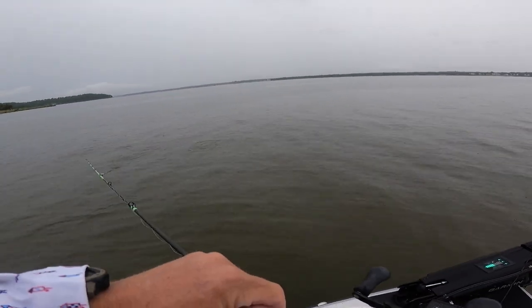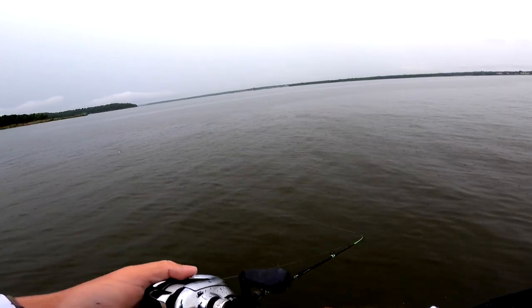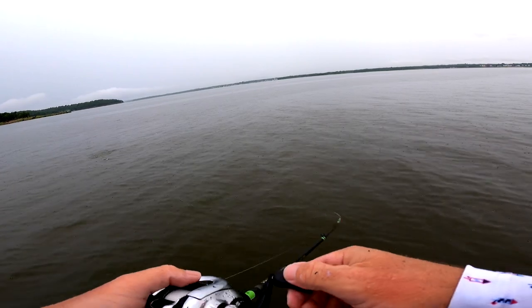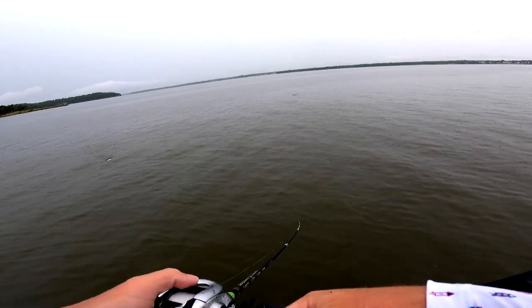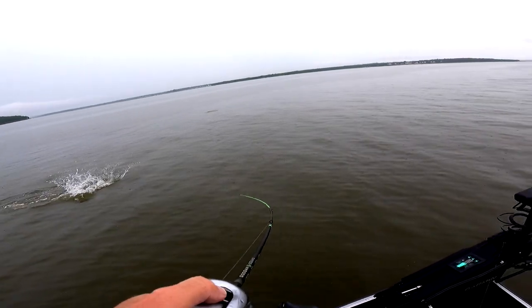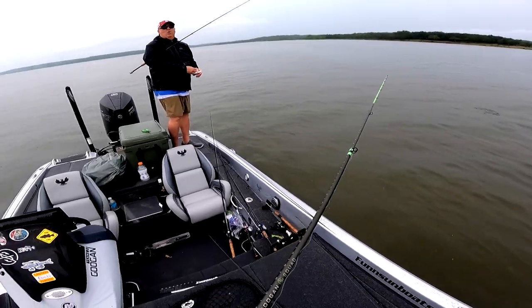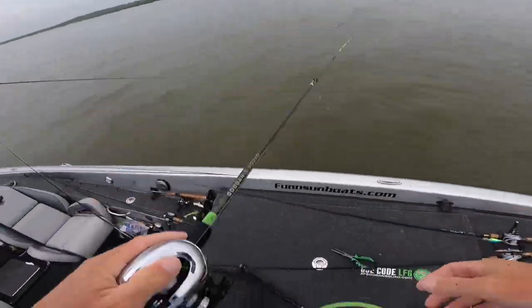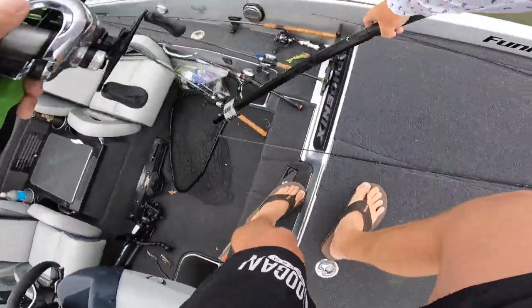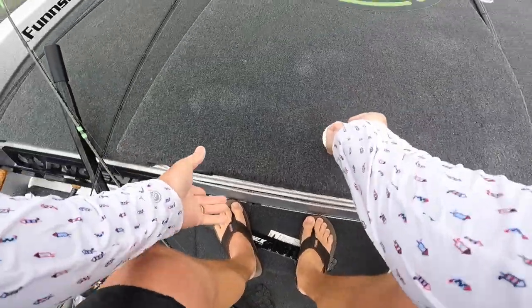Hey, if I could catch him. I doubt it. He hit me so close. He ripped drag so hard. He just took me. That was worth the trip. Just that one bite right there. Oh my gosh, that was awesome. Well, these aren't really striper approved, but... Cuban squad hound is calling my name right now.